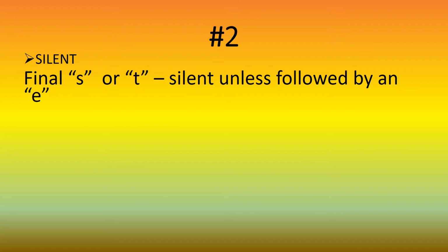But be careful, we could have words ending with an S or T. They are silent unless they are followed by an E. And I'm going to show you some examples. You have petit and petite. So when you have the E of the feminine form in petite, you have to sound the T. Je répète, petit, petite.